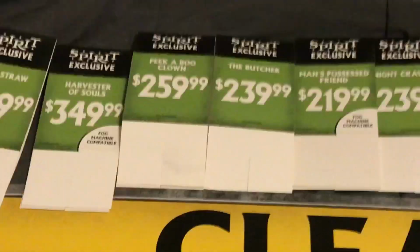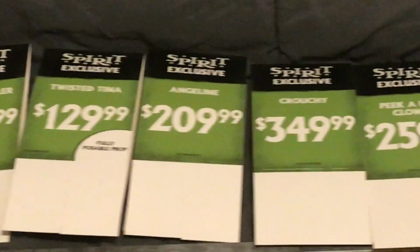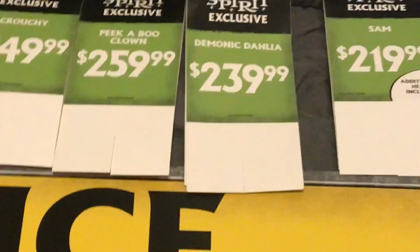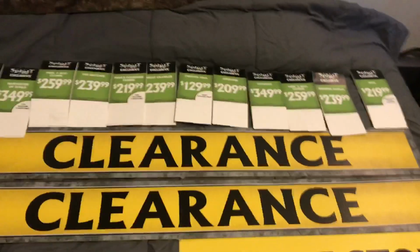Let me zoom it in for you guys. Peekaboo Clown, The Butcher, Man's Possessed Friend, Nightcrawler, Twisted Tina, Angeline, Crouchy, another Peekaboo Clown, that's again for Rory, Demonic Dahlia, and Sam. I can't believe I got all of these. I have no clue how, but I did.